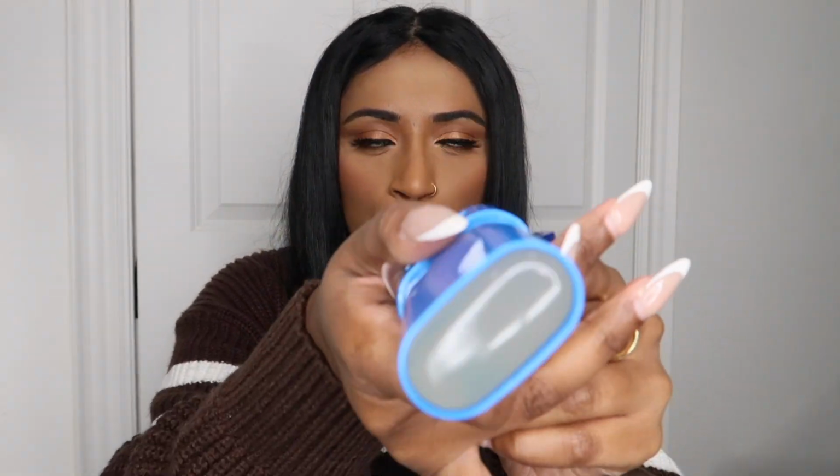It is a clear balm. This is my trick to reapplying sunscreen over makeup. So when I'm out and about and I have makeup on and I want to reapply sunscreen, this is the trick. It's very easy to go on top of makeup, and it actually does work. I love this product so much. So this is, again, the Shiseido Clear Sunscreen Stick.